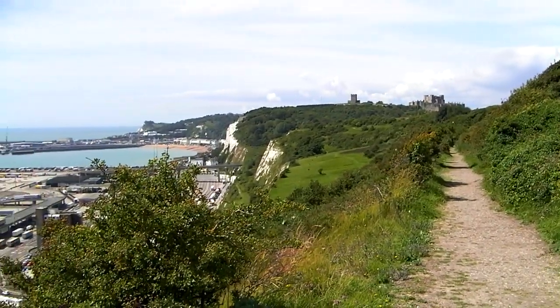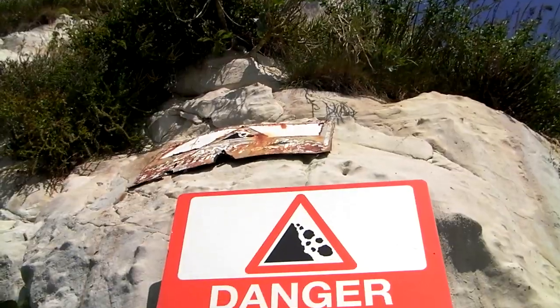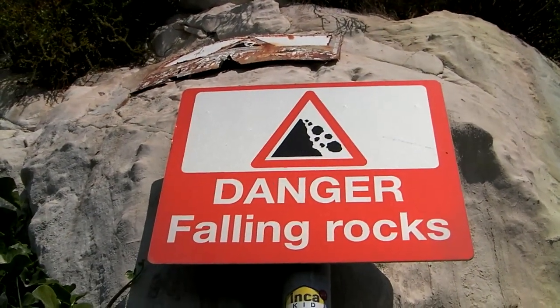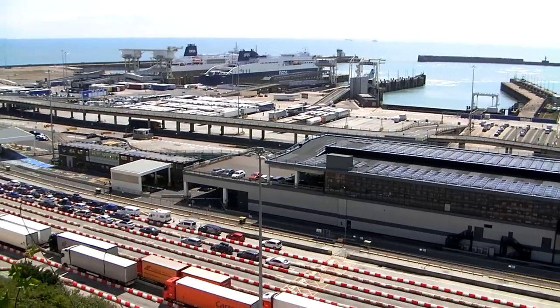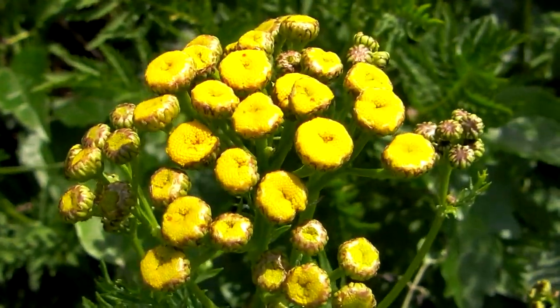I rejoined the coastal pathway at the aptly named Dame Vera Lynn Way. I hope I don't get squished by the falling rocks. You've got this strange juxtaposition between the ultra-modern and wild Mother Nature.